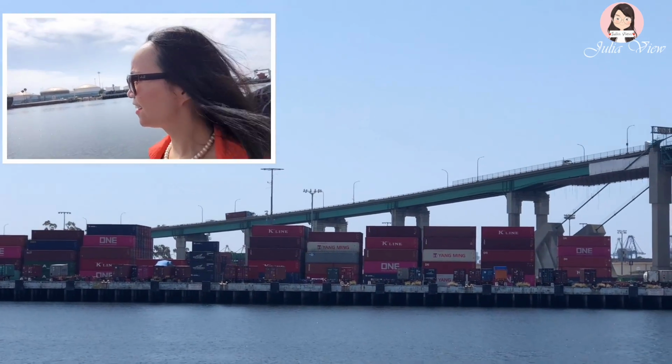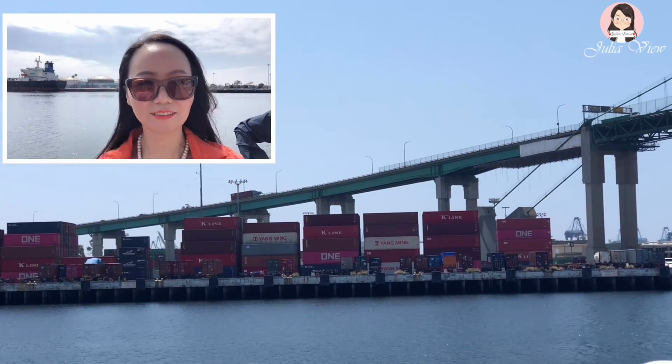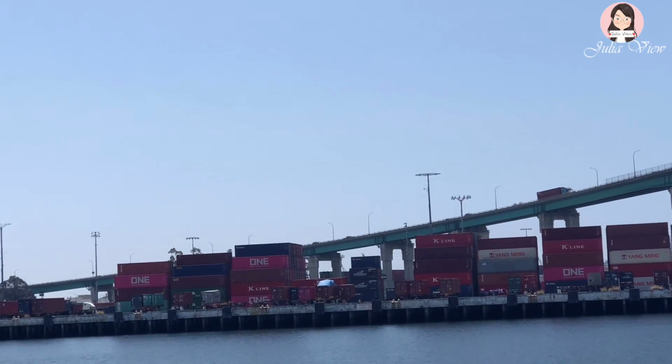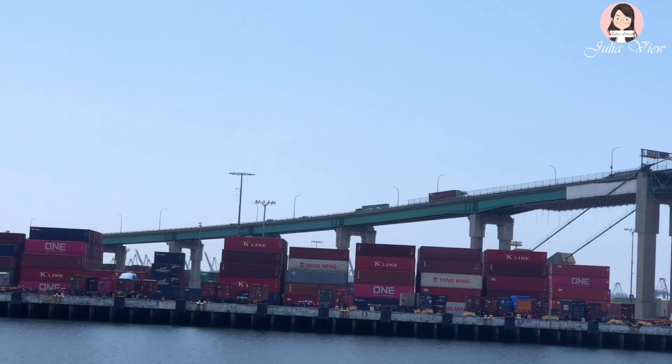Companies are working in alliance. It's just like flying. You are buying a ticket with American Airlines, but then you fly an Alaska plane. That's the same a little bit in the shipping industry.